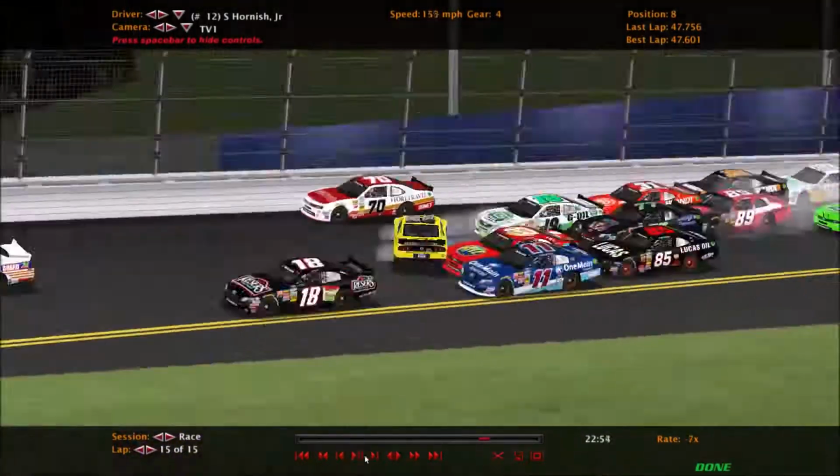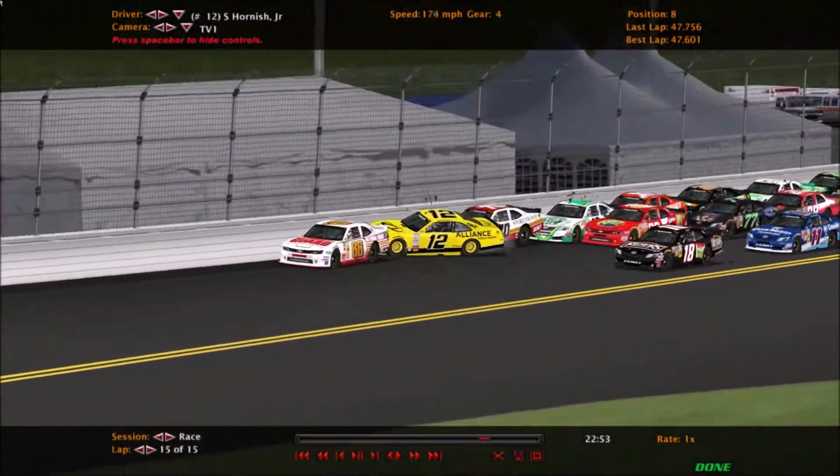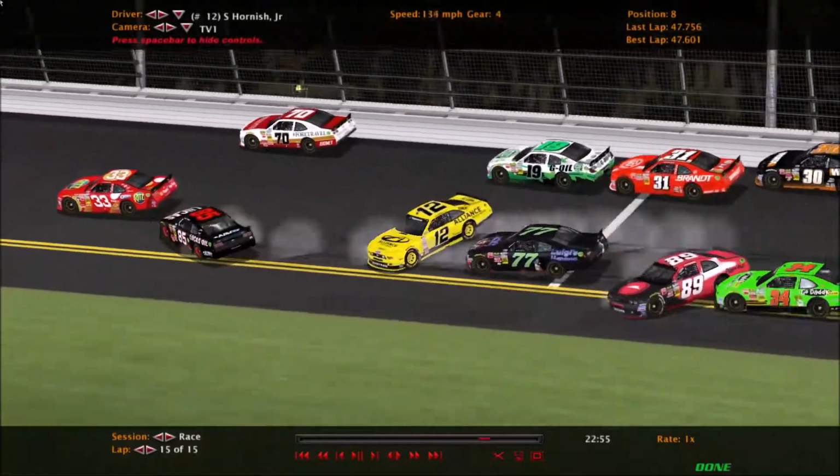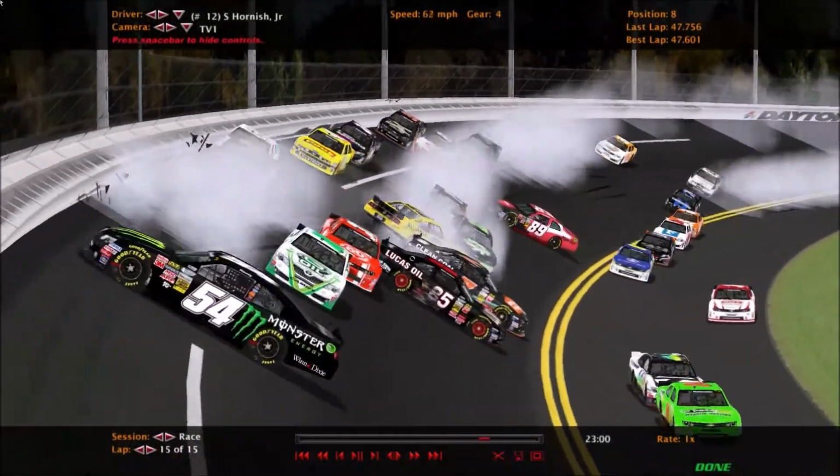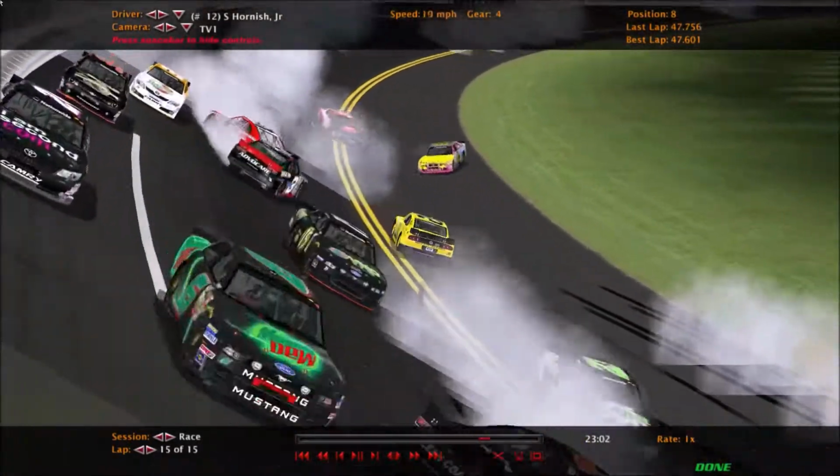Let's look at this again. See how close it is. See, Eli almost gets spun right there. He got clipped. He keeps it under control, but if he spins, everyone else is going with him, and we might see a different winner here. See, Hunter Bob, TJ Hanley drive through amazingly. I don't know how they did that.